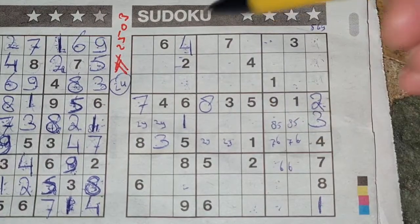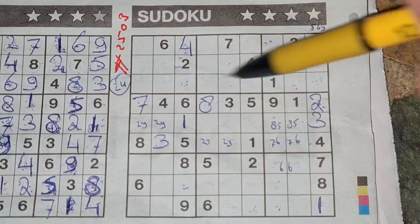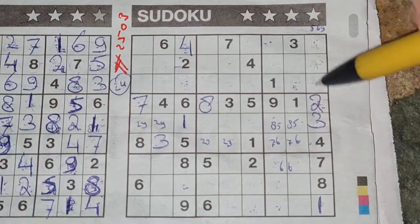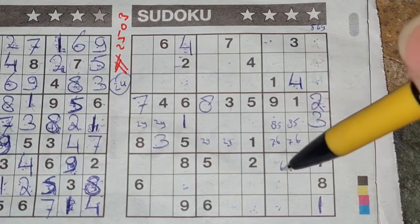Alright. So we have a 4 in this row. 4 in the second row. So the third row, only two places for the 4 should be here. Oh, there we see there 4. No 4 there. 4 should be here.